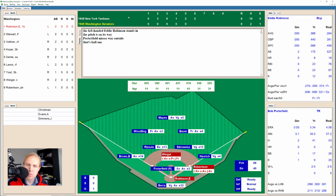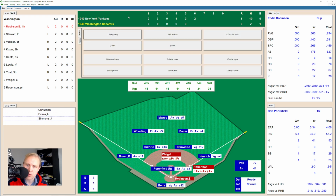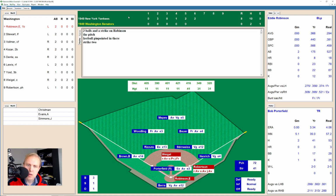Here's Eddie Robinson. Robinson takes the ball. He's 0 for 2. Another ball, hitting .366 this season. A rare bright spot in a team that's otherwise horrible. 3-0 the count, now 3-1. He'll take this one as well. There's a fastball in there for a strike. It's a full count on Eddie.